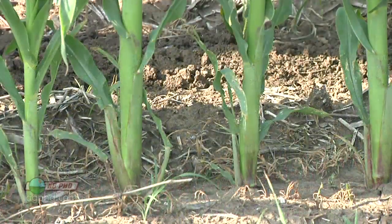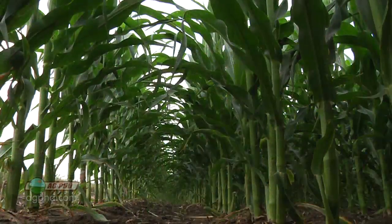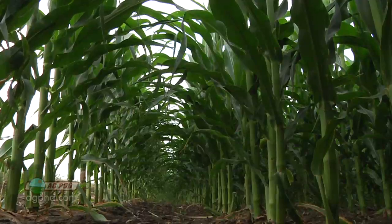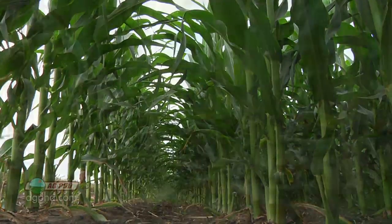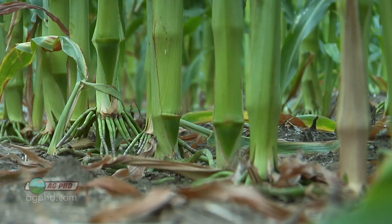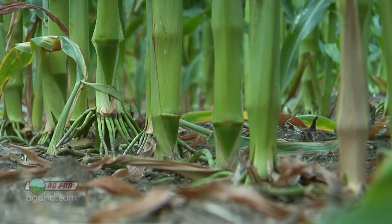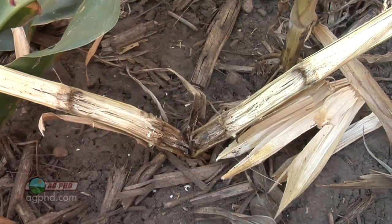Well, some of the things that you should be looking for is what's going on inside your plants. Dig up some plants every week, slice them open, see what the middle of that stalk looks like, make sure the roots are healthy, all these things. If you're keeping an eye on your fields week to week, a lot of times you'll be able to pick up on just some minor differences that are going on out there that could be significant later on in the season.